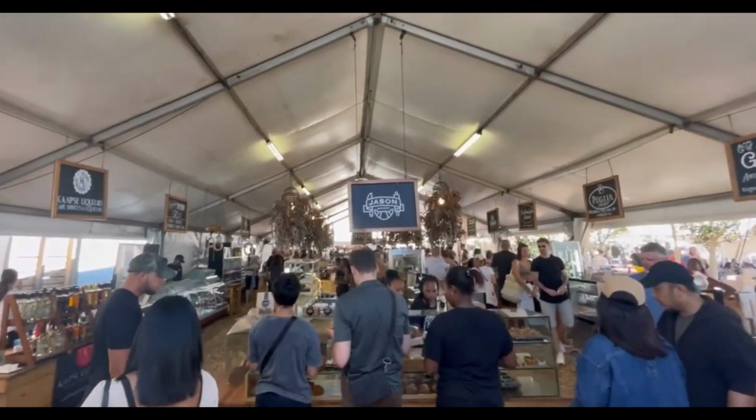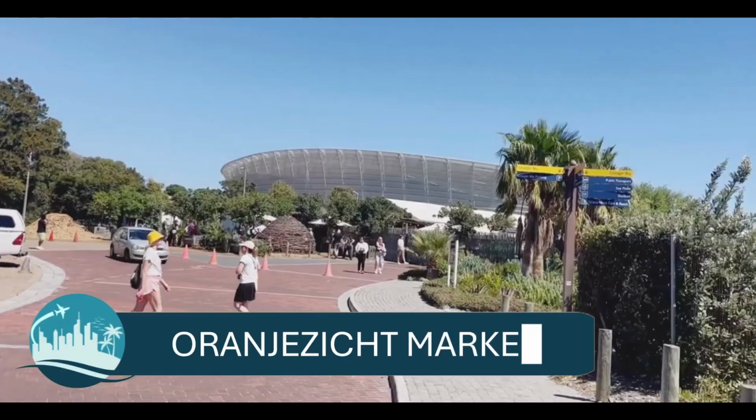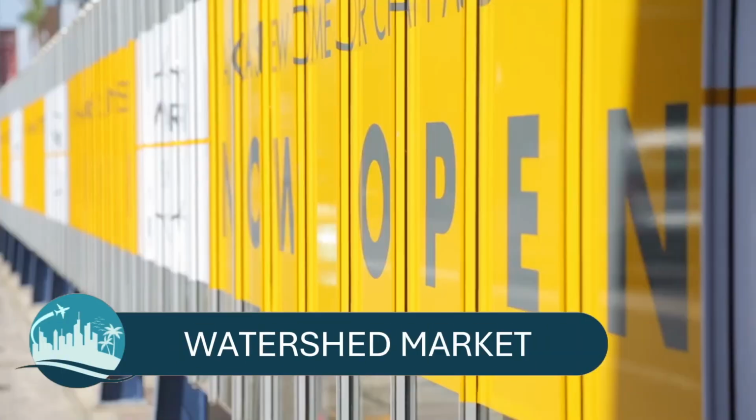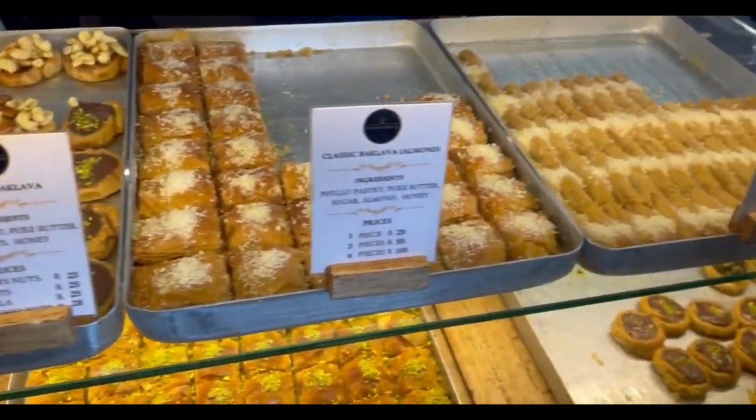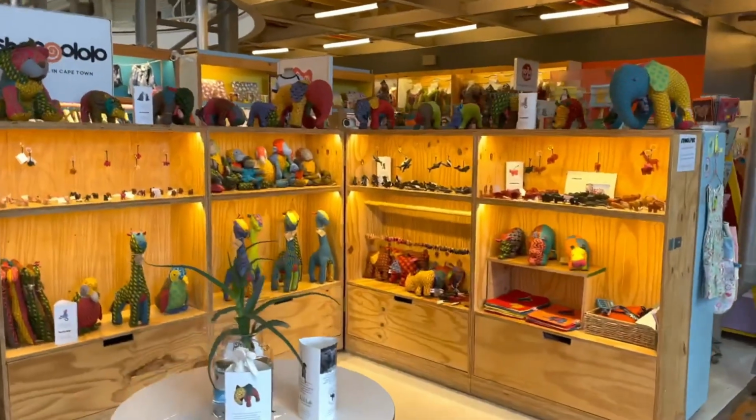Or head to a market for some local and handmade options. We recommend Oranjezicht Market or the Watershed Market, where you can try incredible food or buy beautiful artisan souvenirs while supporting local businesses and independent artists.